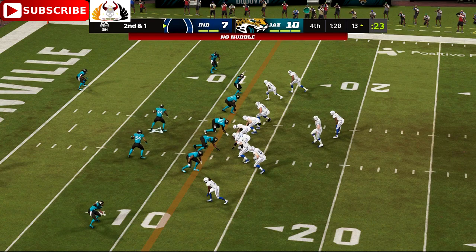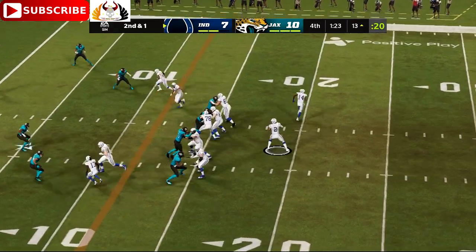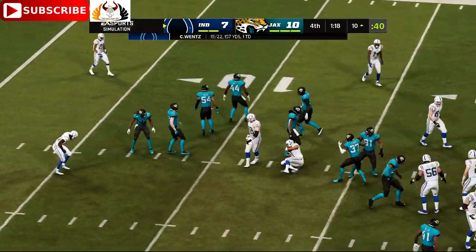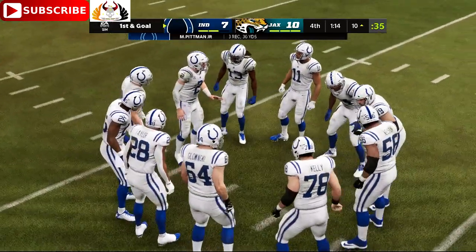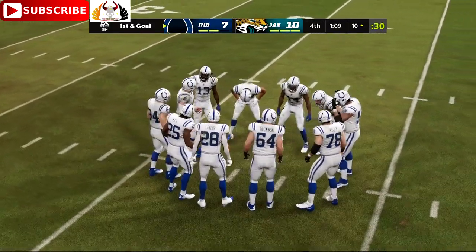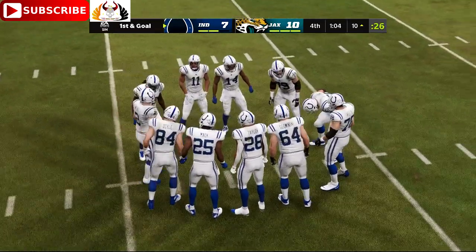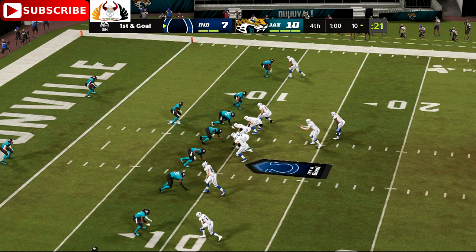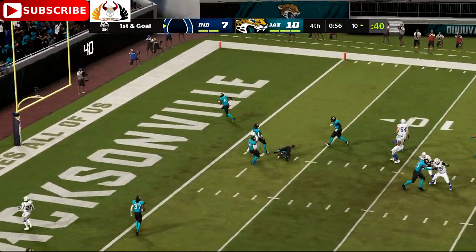Clock running here, under 90 seconds to go. Wentz to throw. The toss here completed to Pittman. Only way to get the lead here, of course, is with a touchdown, and that's what they're gunning for on first and goal. Now Wentz, and that is incomplete.